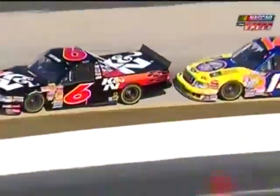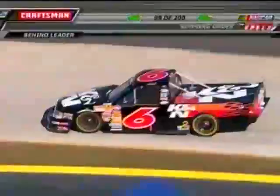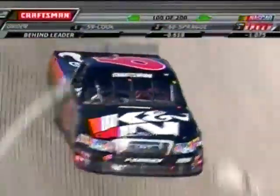Just a slight bump. You look here at the replay, coming off the corner, there is some contact. That slid Kvapil up out of the groove. Crawford went by. Matt Crafton, Ron Hornaday Jr. also take advantage. And Travis now finds himself riding in the 7th position. Mike Dean, the crew chief, came on the radio, said, Travis, just find your rhythm once again.